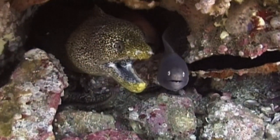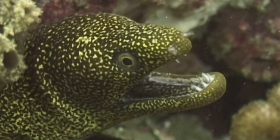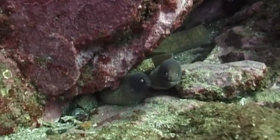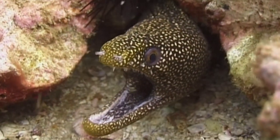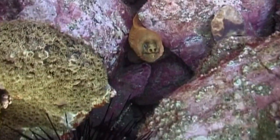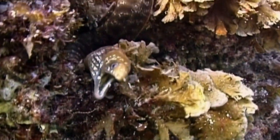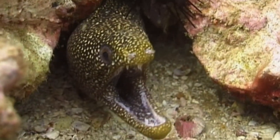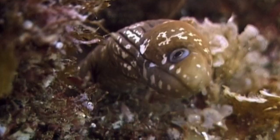Moray eels can look quite fearsome as their mouths are equipped with razor-sharp teeth. Several species of moray can be found at Julian Rocks, including the Abbott's moray, the white-eyed moray, the green moray, the mosaic moray, and the sieve pattern moray. The wide-open jaws are generally not a sign of aggression. The gape is necessary for respiration, as water has to be actively pumped across the gills.